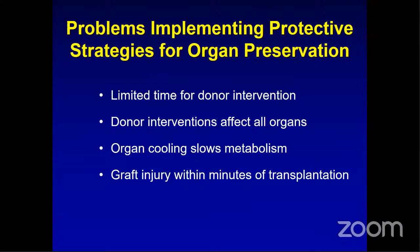So why is that? Why can we not bring things from the bench to the bedside? Why are our research innovations not transformed into clinical trials? Why are our patients not benefiting from this research? And this has something to do with the way we do organ preservation.